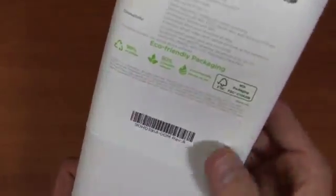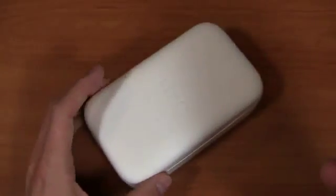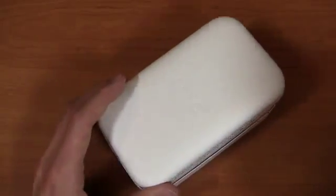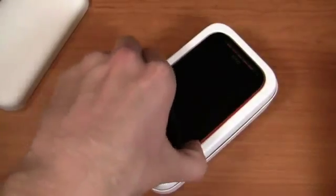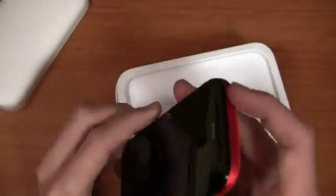eco-friendly packaging, 99% recyclable, 50% renewable, environmentally friendly soy ink, packaging very similar to the international One X and One V when it came out. So again, 1 gigabyte of RAM here, 8 gigabytes of storage, micro SD card slot for expandable storage as well, micro SIM card slot for use on Cricket, and then Android 4.0 with HTC Sense version 4.1.